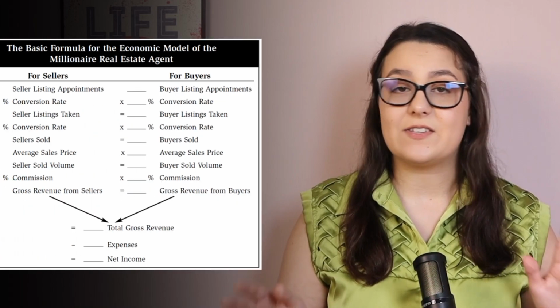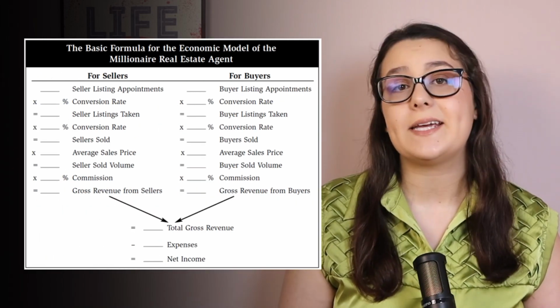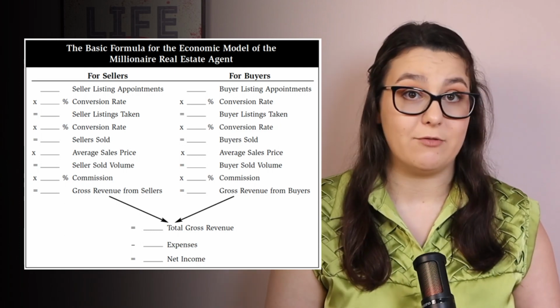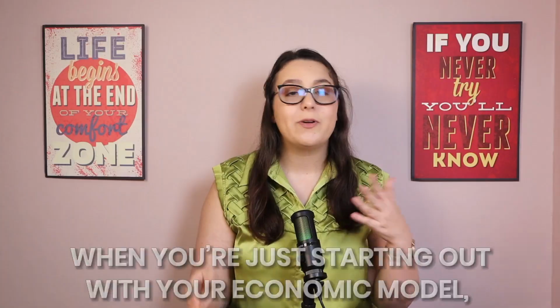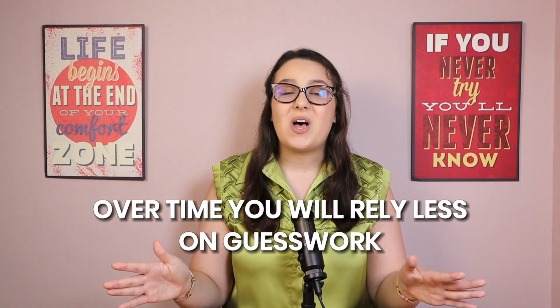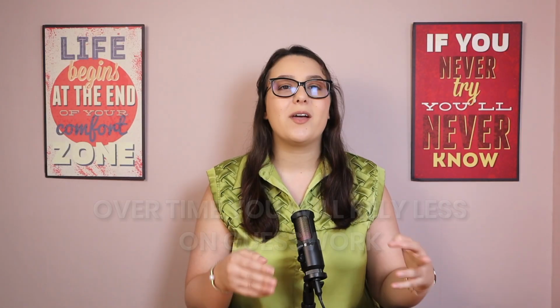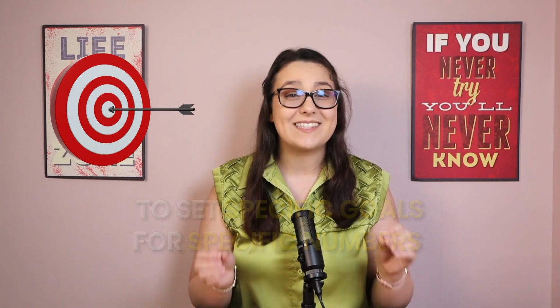Here's the example that Keller uses in his book. This is a very simple list that tracks your key performance numbers, and you can clearly see which numbers have more effect over the rest. This is a great way to learn how your key numbers interact. When you're just starting out with your economic model, use this list and just guess your numbers. You've got to start somewhere. Over time, you will rely less on guesswork and more on experience to set specific goals for specific numbers to help you reach specific results.